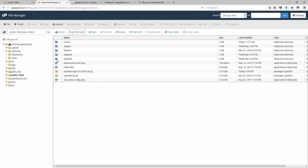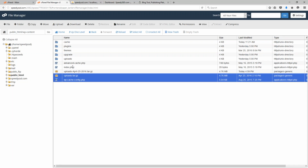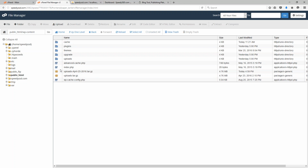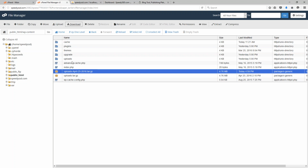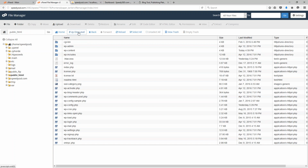And then you would want to make a fresh backup of the uploads directory to the point where this backup that you make should be 100% clean, because you are going to be loading this backup onto your new site once you have reinstalled everything. So we want to make sure that we download this particular file for our uploads backup, because again we are going to end up deleting all this stuff.